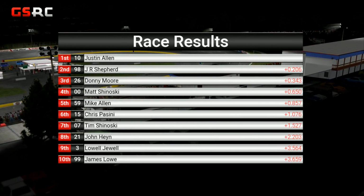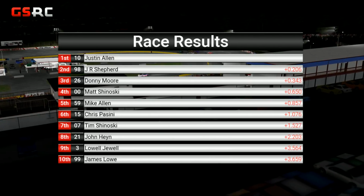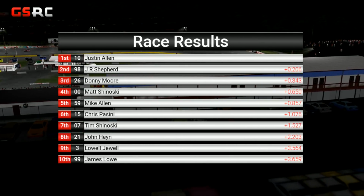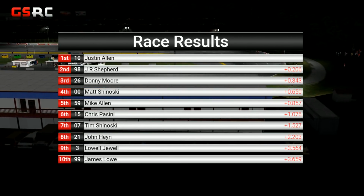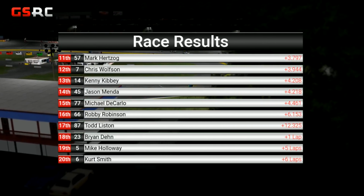John Hine going to finish 8th, and that's not bad. He started in 16th. 9th, going to go to Lowell Jewell. He does finish in the top 10, and you know what? That's going to be good enough to put him on the outside of the front row next week. In that 10th spot, it's going to be James Lowe, who had his share of trouble this evening, but does recover to finish 10th there, Taylor.